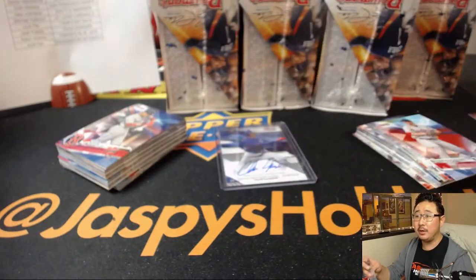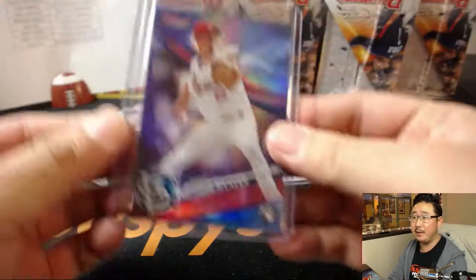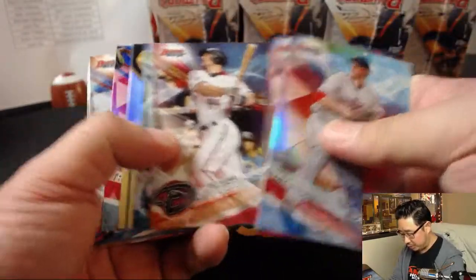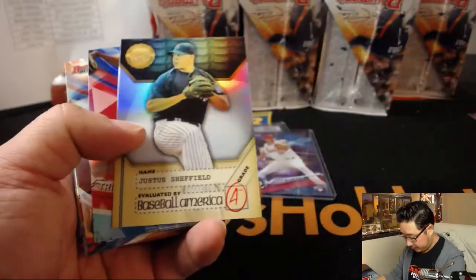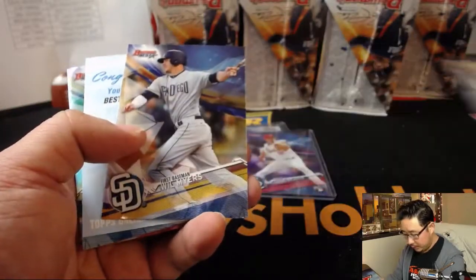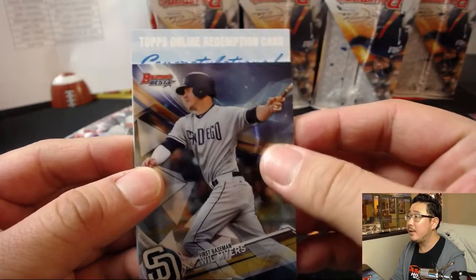Nice Luke Weaver. Arthur says, not sure what they're going to do with Greinke, but they do need bullpen. But yeah, they're moving Archie Bradley to closer, huh? He was a pretty good reliever last year, really strong.